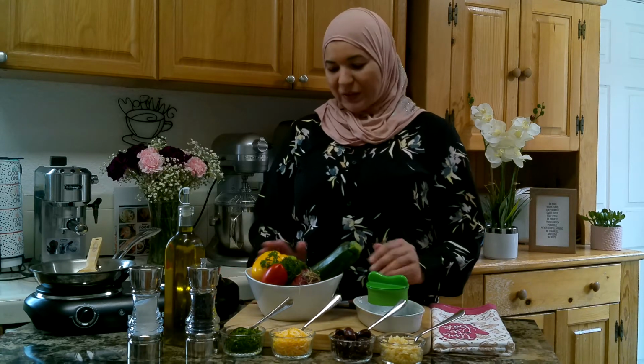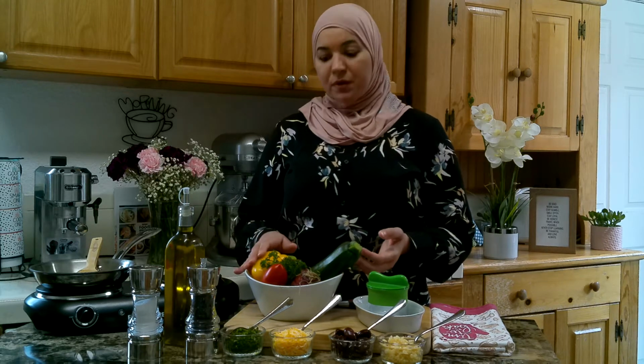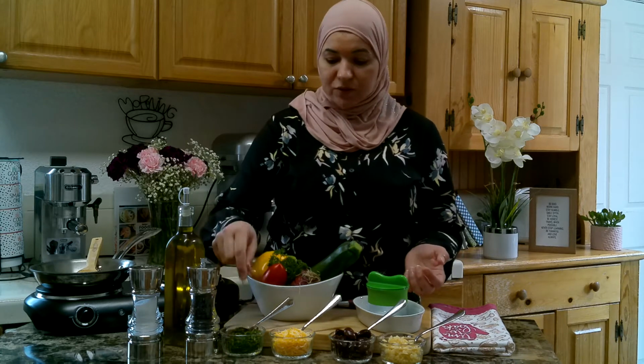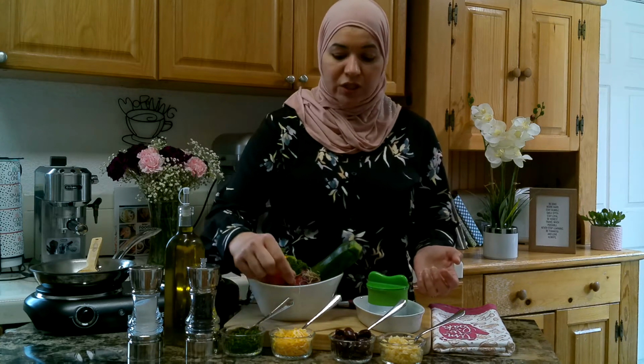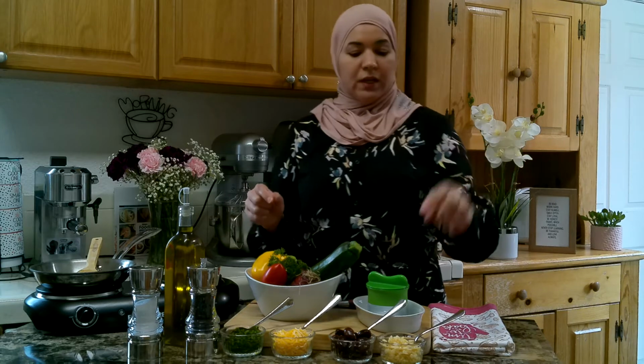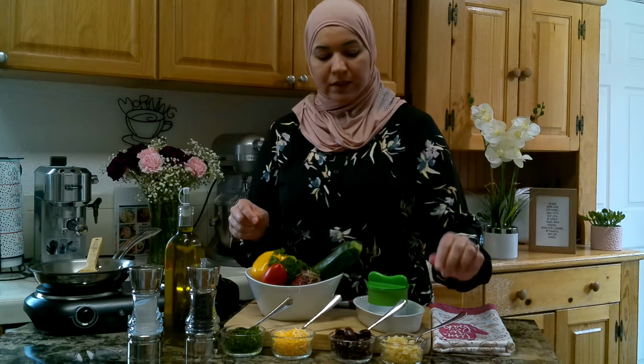And now I am going to show you how you can make a delicious, easy, nutritious zucchini pasta. Okay, these are the ingredients. We have first of all a zucchini, peppers, tomatoes and onion. Also, for garnish, I chose to use parsley, which I have here shredded, and shredded cheese, any cheese you have available at home. Also olives, I chose to use Kalamata olives, and sliced garlic.